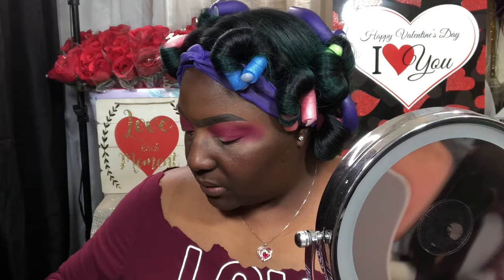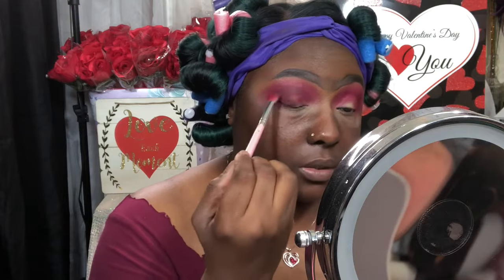All right, so now I'm gonna go in with chocolate, this shade right here, which is a dark brown, and I'm just gonna use a little bit, just in the crease. Oh no, it's doing just what I wanted it to do. Okay, good. So I'm just gonna blend it into the crease, and it ought to be just a little, because like I said, we're gonna cut the crease. So I want my crease to have a little bit of depth.